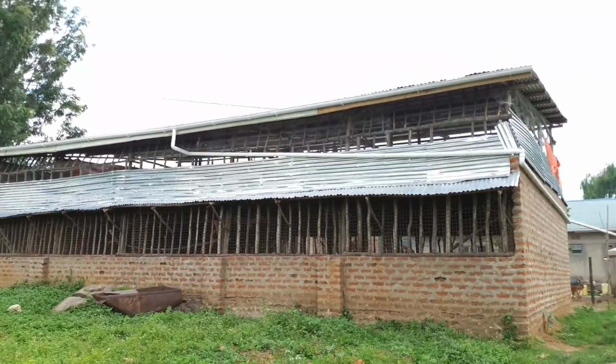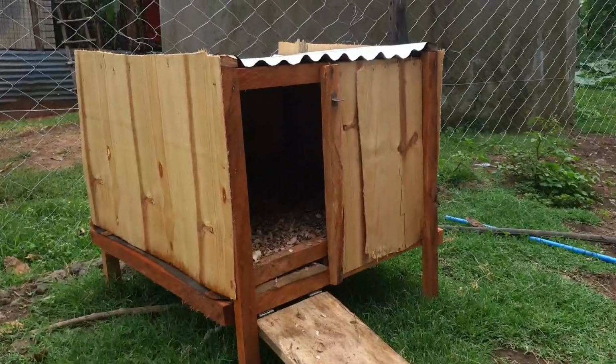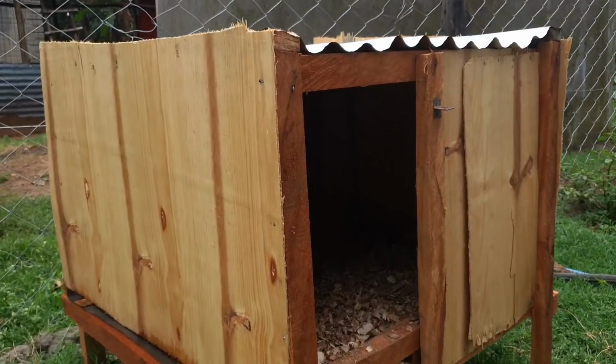So you could very easily use this kind of system, which is a big house like this, or something like this, or something like this. All of them could work. For example, this one has a capacity of up to 2,000. The other one has a capacity of around 70, 80. And the last small one I showed you, you could put in 6 birds or something like that. So it depends.